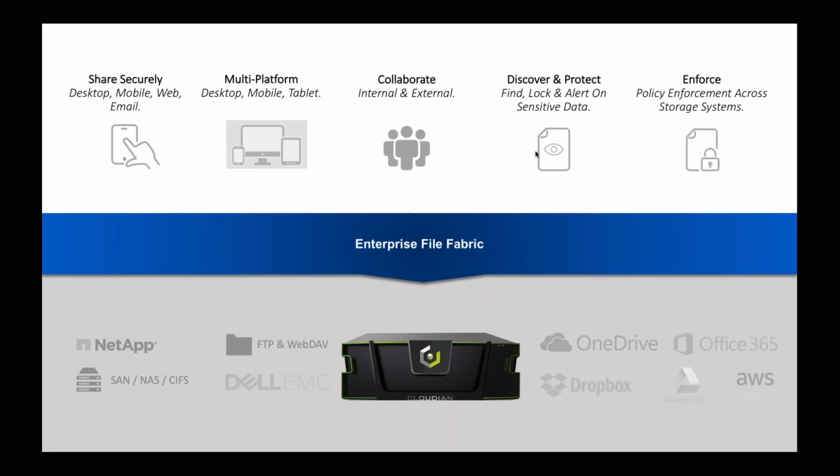In a sense, you can think of Enterprise File Fabric as a gateway, a file sync and share solution that wraps around all different kinds of storage and provides you and your users with a unified view. We have a connector for Cloudian. Cloudian is one of our closest partners, and we have a relationship that's been going on for a few years.